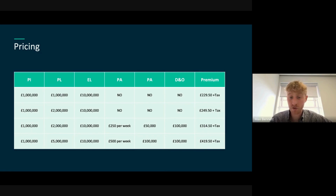Having a comprehensive policy that covers across all of it is what we'd always recommend. It simply means if you go down to the third line there, you want 1, 2, 10 and 250 per week. You have £1 million worth of cover for any errors, acts or omissions, any mistakes you make in your work. £2 million worth of cover for the public if you damage their property or hurt them. £10 million is a standard number, always used for employers' liability. Up to £250 a week if you're hurt at work and no longer can work, so you can keep going. There's a £50,000 death benefit if you die while you're at work. Again, that supports your family, not you. And you get £100,000 worth of D&O. That's £314 plus tax, minus 20%. It's a lot of cover for your business.